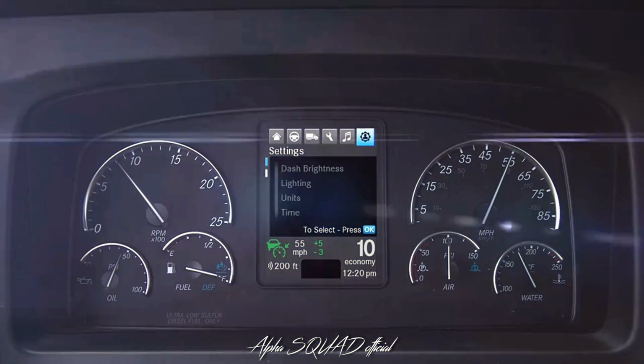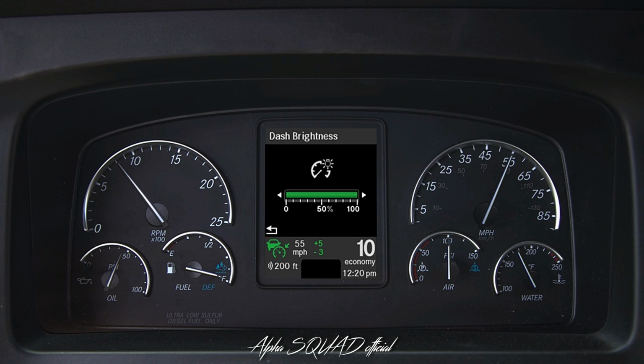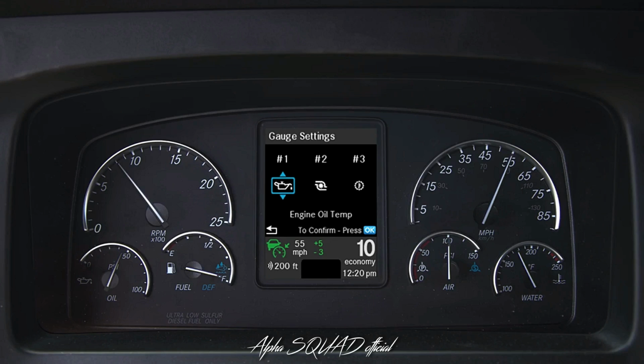User settings allow the driver to customize features like lighting preferences, unit descriptions, language, and gauge customization. An alarm clock is also available within this menu stack. When clicking on a setting using the OK button, an additional card will appear with the specific options and settings on it. After adjusting the setting, exit out of the card by touching the reverse arrow icon in the lower left area. Depending on the vehicle specifications and programming, additional screens may be available.